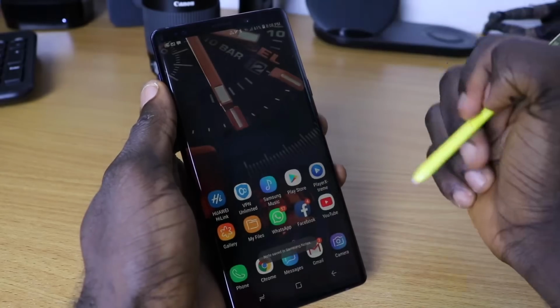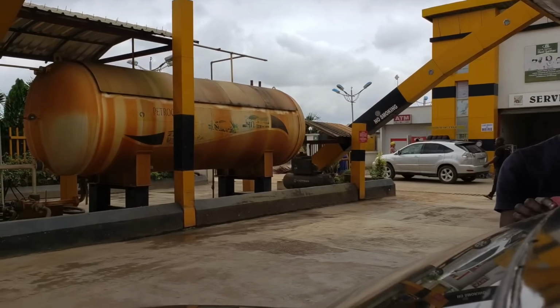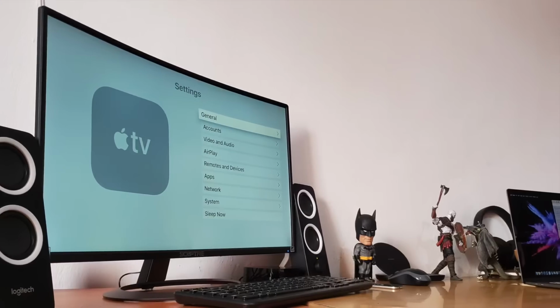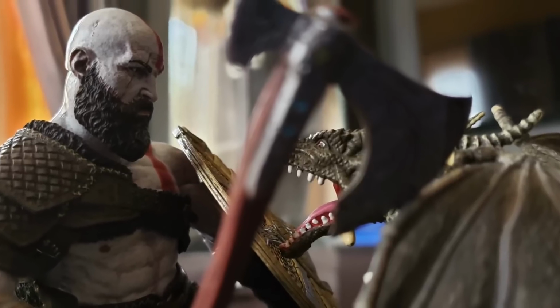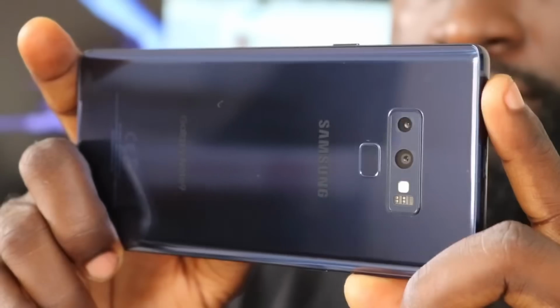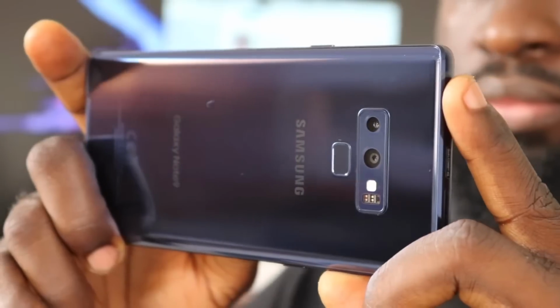The camera is not the same as the one on the Galaxy S9 Plus. One telephoto lens and another wide-angle lens with variable aperture. The pictures are just what you expect from a Samsung flagship like the Note 9. Great images with lots of detail, amazing low-light performance. Thanks to the wide aperture at f/1.5, pictures are still colorful and Samsung-like, if you know what I mean.